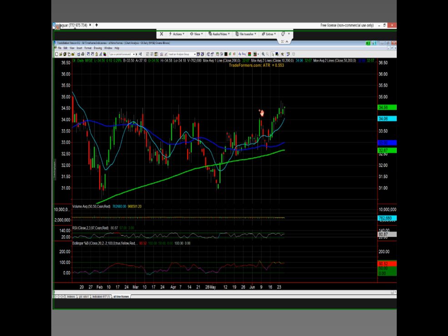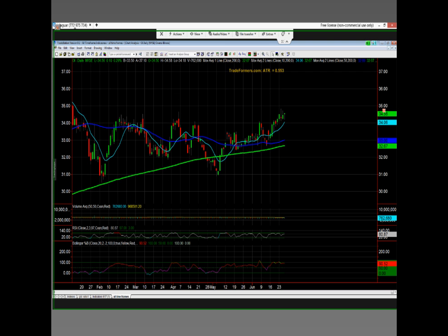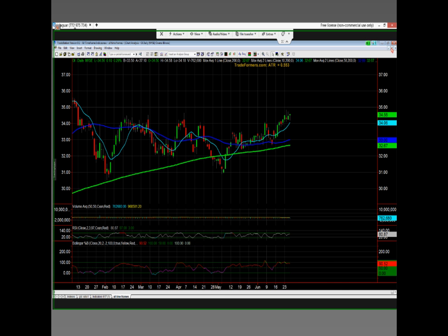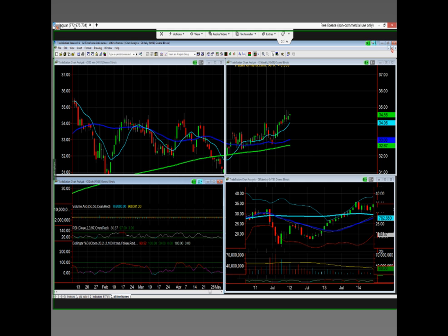This high from here, which looks like it's just a little bit over 34. I think that's like 34.15. So maybe you would be looking to buy it tomorrow. Risk to about 34.15, thinking that maybe we can get to about 37 on that. I really like this chart a lot for the longer term.